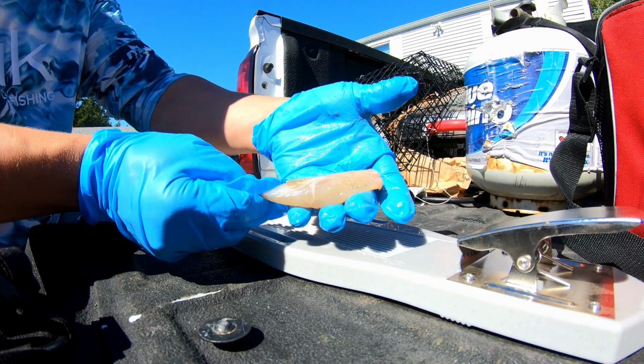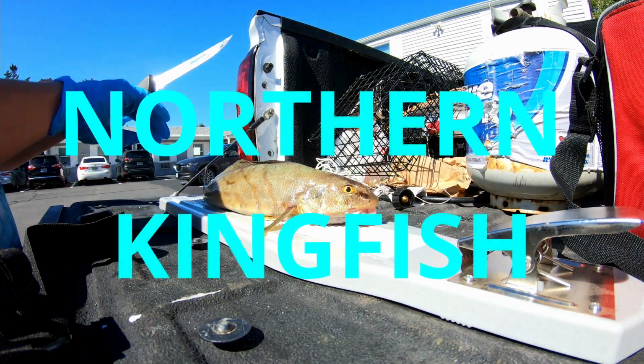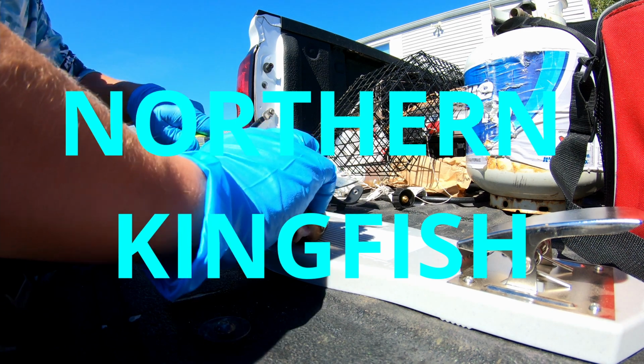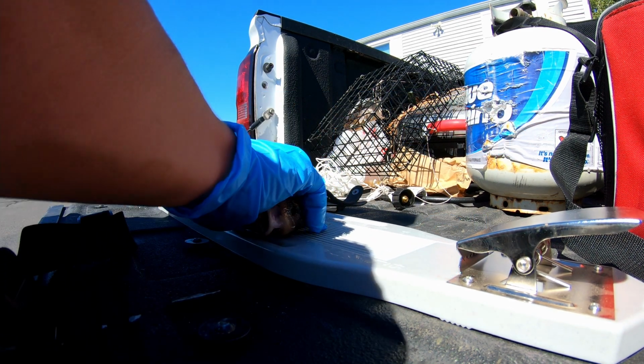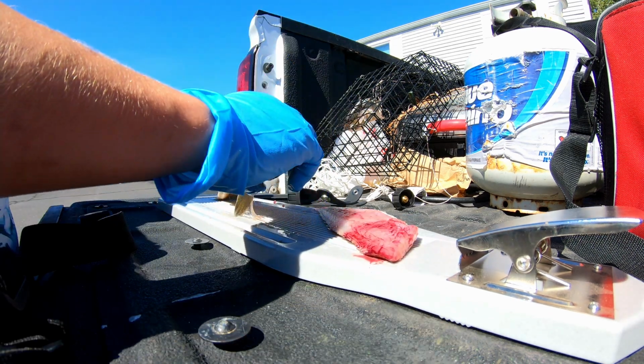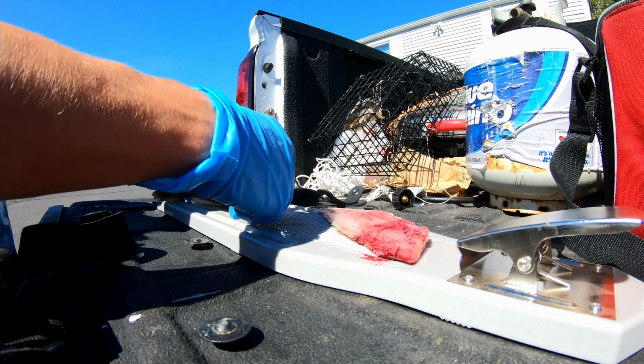And there's the meat from the puffer. Nice. There's our kingfish. That's looking good. You got it on video. Well, that does look good. Look at that. Yeah, that white meat. That looks nice, huh? Yeah, it does.